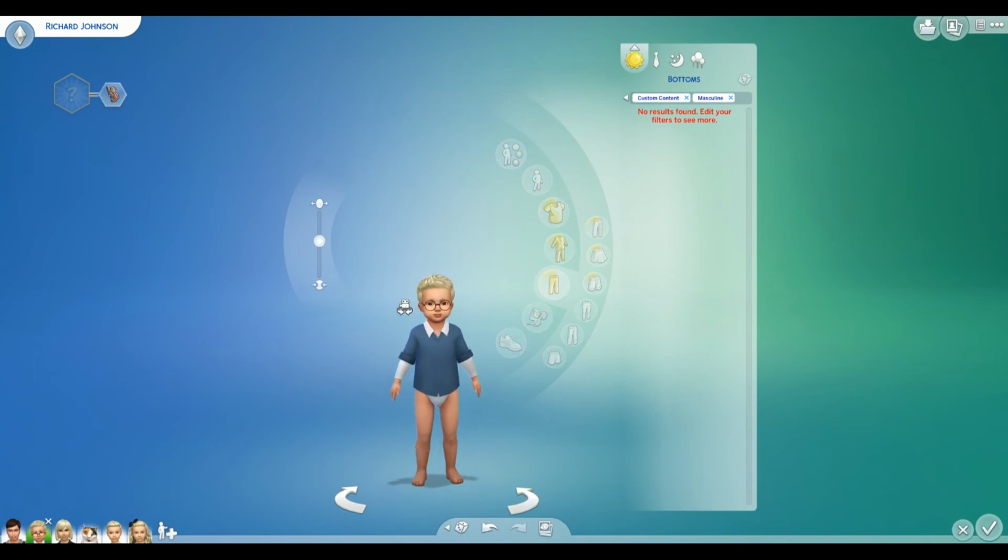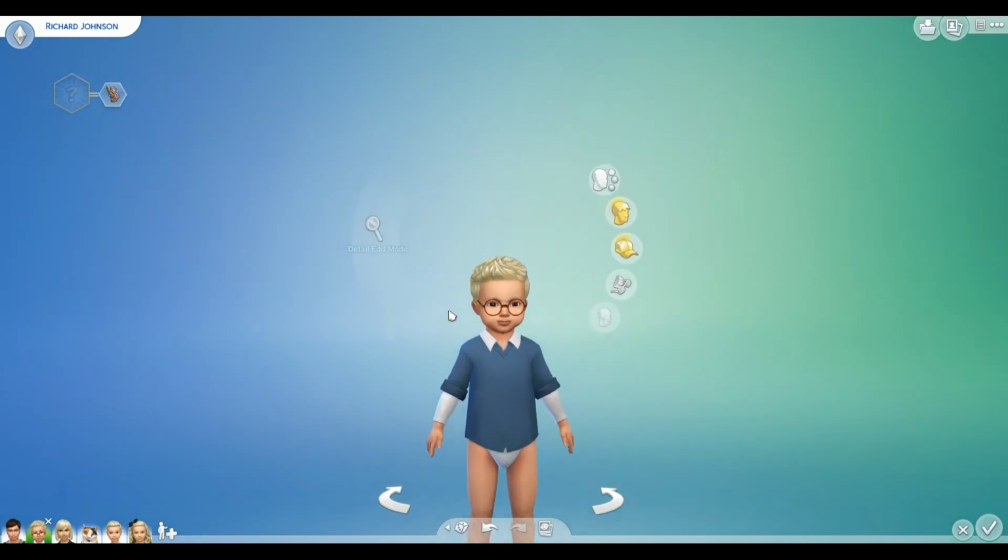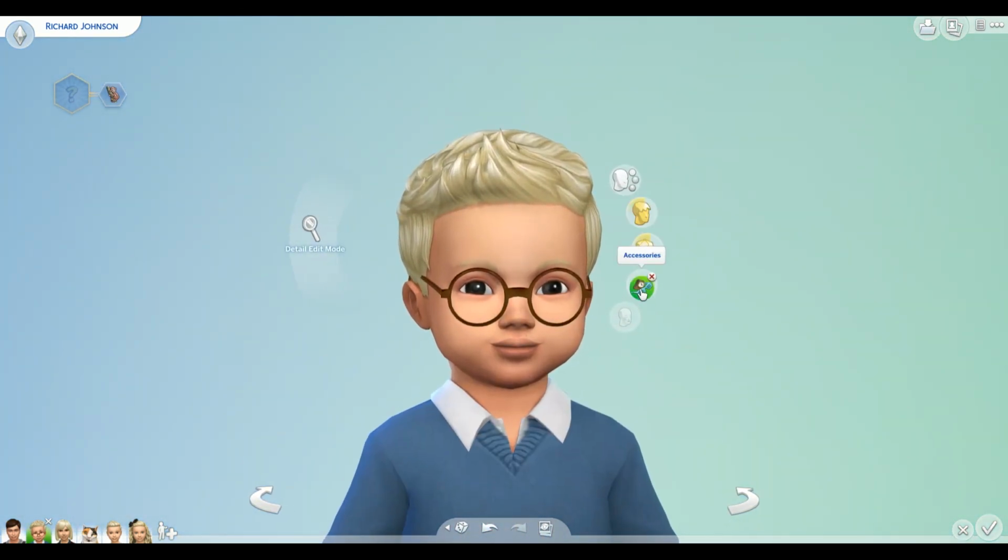I will say that if you just watch the last part of my Decades Challenge, this is our new little Richard as he has aged up. And when he aged up, he had glasses. I did do a little bit of research. I can't figure out when children were able to start wearing glasses, but I did find some glasses styles for the 1920s, and so I did go ahead and download this CC pair of glasses.